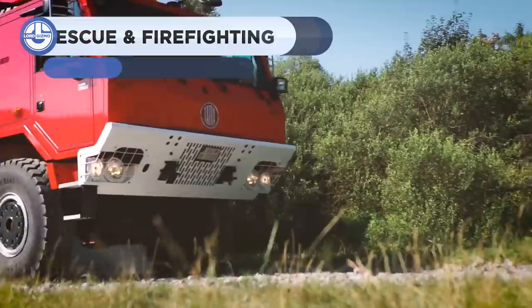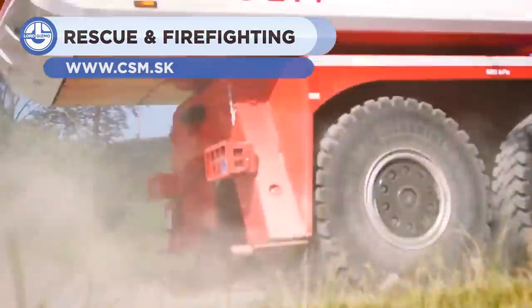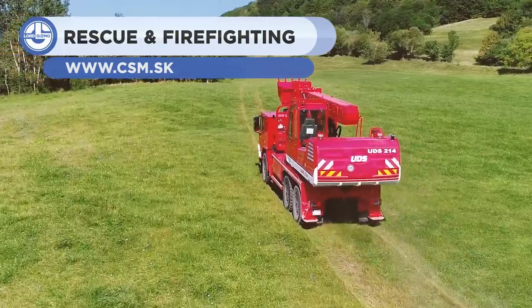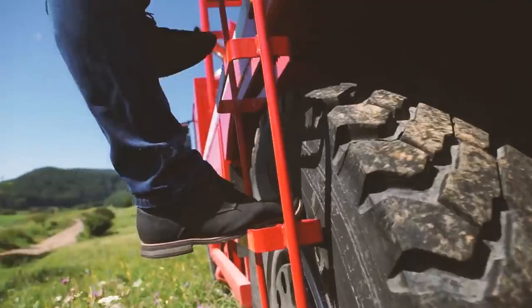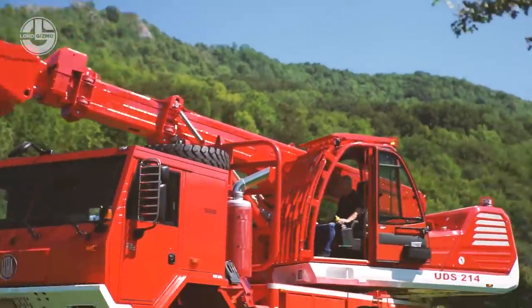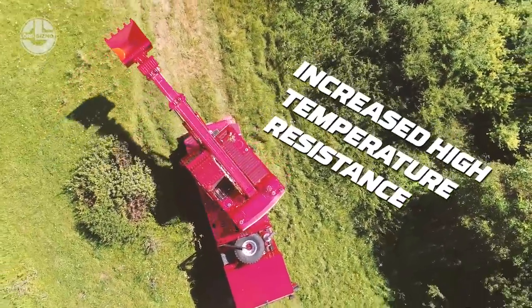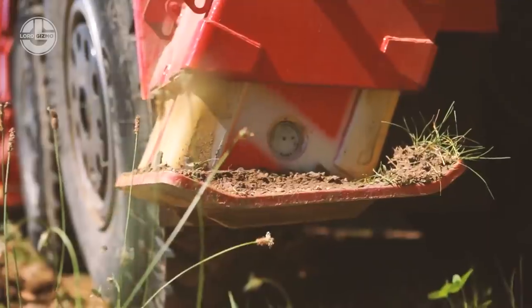As the name says, this beast is one of the best there is in the firefighting department. The machine is primarily intended for firefighting and rescue corps, and finds its application wherever there is a need for immediate action to save lives and property during natural disasters, fires, and industrial accidents.